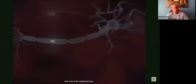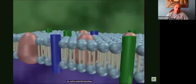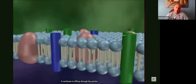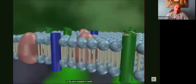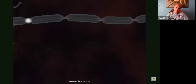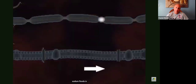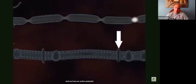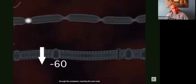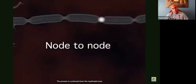Now look at the myelinated axon. The same process applies to the myelinated axon. An action potential develops, and as the sodium comes in, it diffuses through the cytoplasm of the axon. It continues to diffuse through the portion of the axon wrapped in myelin. The increased sodium concentration reaches the node of Ranvier, increases the axoplasm to -60, and depolarization occurs. The sodium gates open wide, sodium floods in, and we have an action potential. Again, the sodium diffuses through the axoplasm, reaching the next node. An action potential develops. The process is continued down the myelinated axon, passing from node to node.